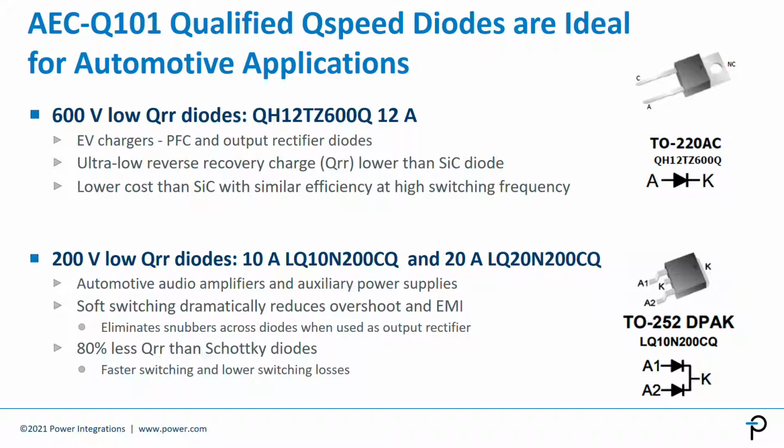This has a very low reverse recovery charge of just 9 nanocoulomb at 25 degrees C, much lower than the silicon carbide diode, which enables it to achieve high efficiency even at high switching frequency, and as such enables a smaller or reduced volume design and a much lighter onboard charger, which are key design criteria for systems in electric vehicle applications.